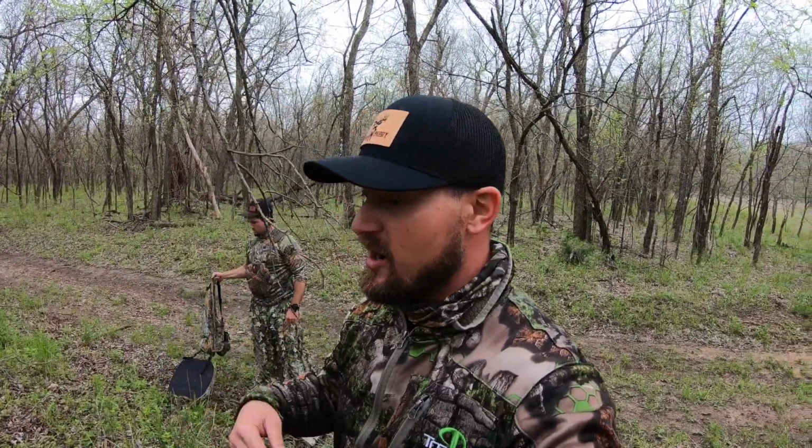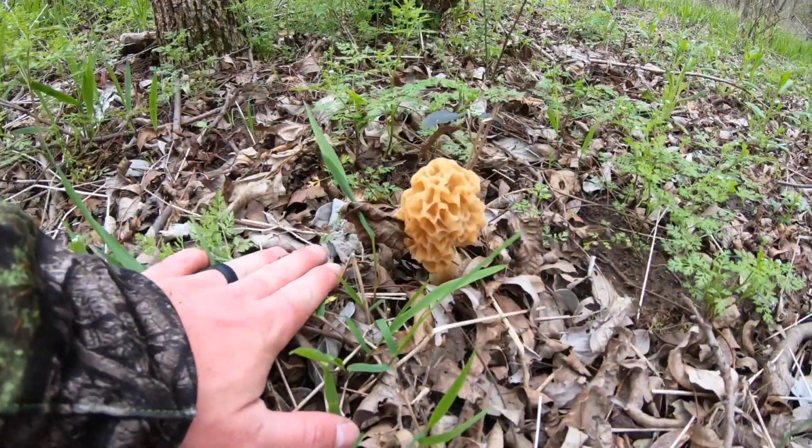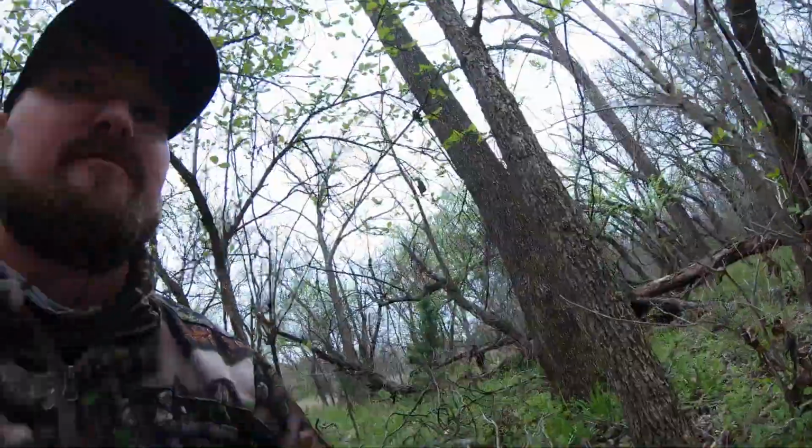Okay, hunting here on public land, we haven't seen or heard any turkey at all. But one thing we did find, which to me is still pretty cool because I love eating the darn things. Right here. Morels. We have found morels. Jeremy has never got to pick morels. I think he said this is the first time he's ever seen them in the wild, right? So we are going to pick ourselves about a hat full of morels.